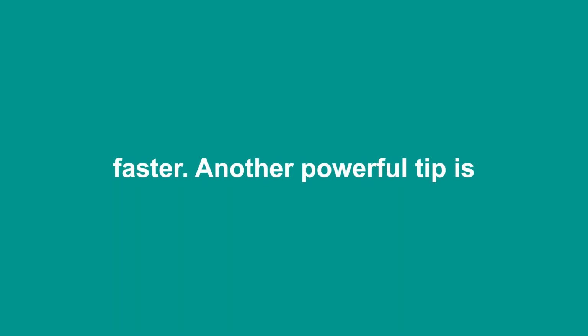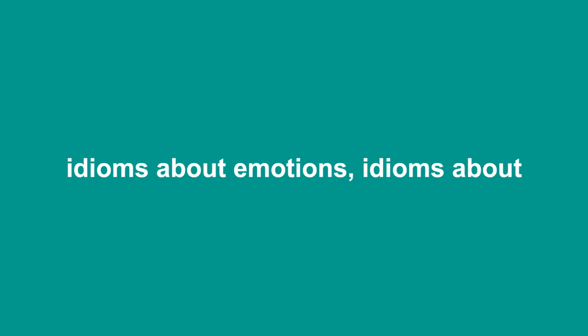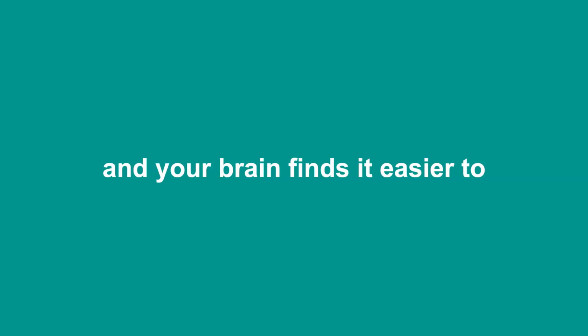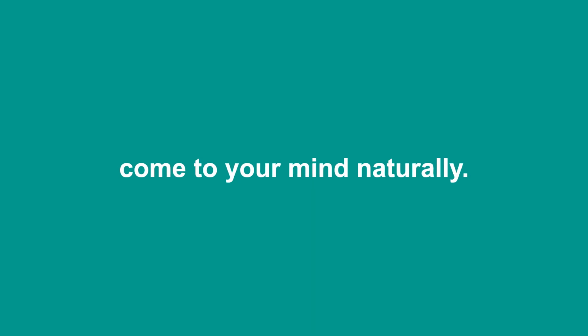Another powerful tip is to group idioms by topic. For example, learn idioms about weather, idioms about emotions, idioms about work, and so on. This way, you connect new idioms to each other, and your brain finds it easier to remember them. When you are talking about work, all your work idioms will come to your mind naturally.